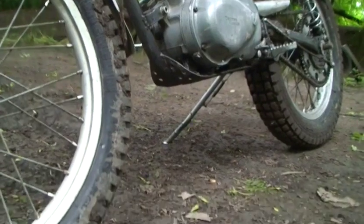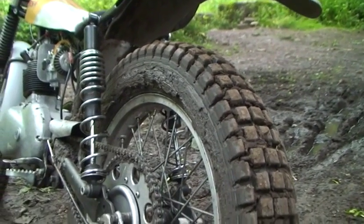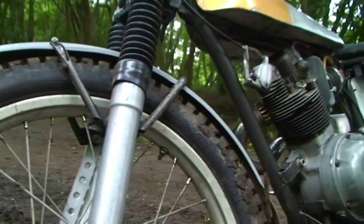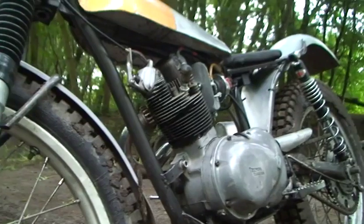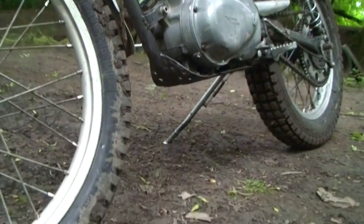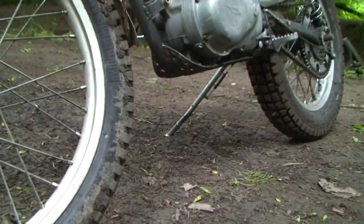How is a trials bike different from a road bike? Well, a trials bike needs low gearing for slow running, and a high ground clearance to cope with rocks and other tall obstacles. It also needs knobbly tyres to find grip on slippery surfaces.